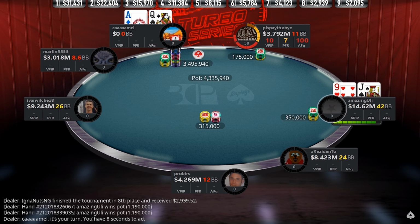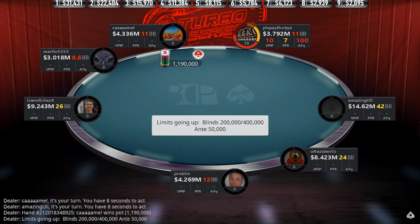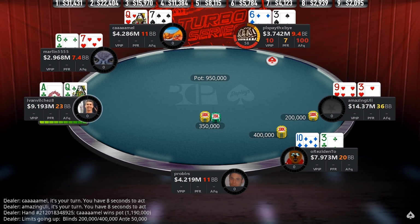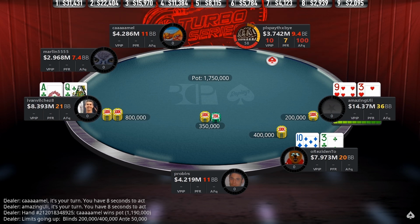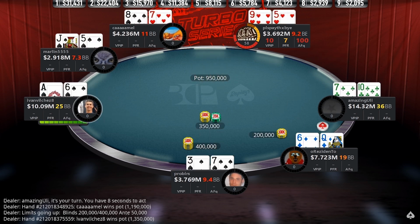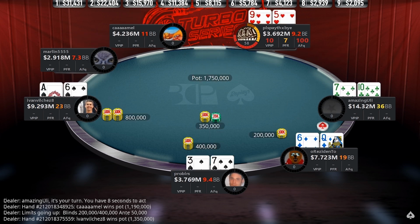Ace queen for Camel rips it all in. Amazing Yuli thinking about it with 9 jack, but surely should just lay this down for 10 blinds. Camel will get it through. Ace queen suited for Ivan. Gonna go for the open. No action. Ace 6 suited. Ivan's right back in there.